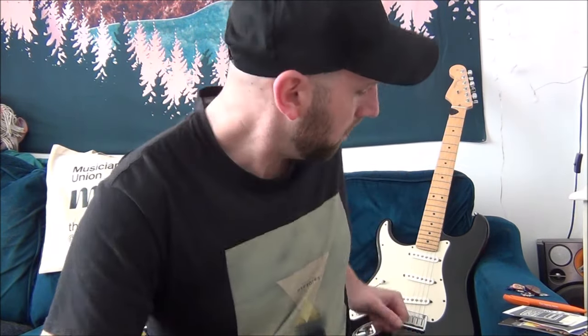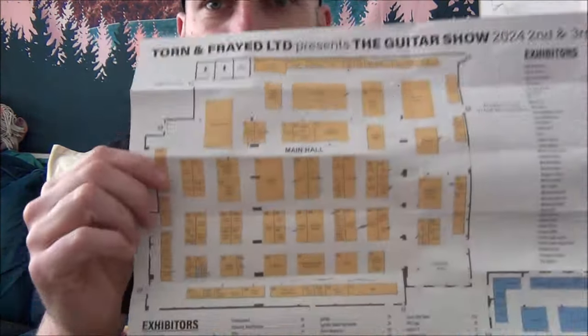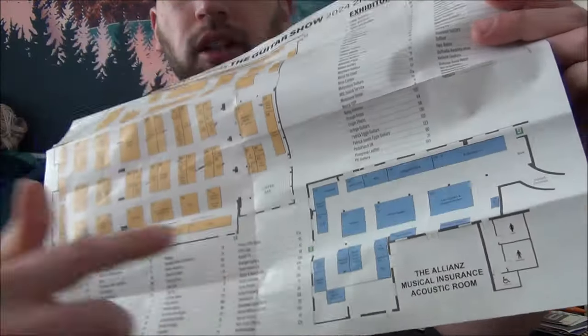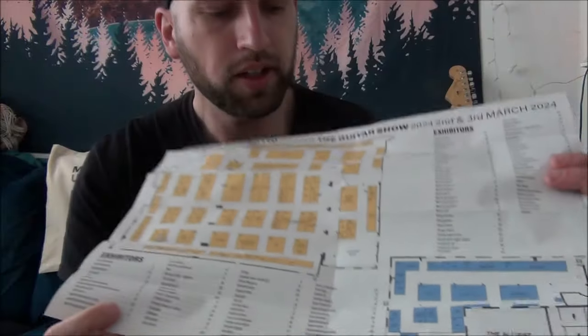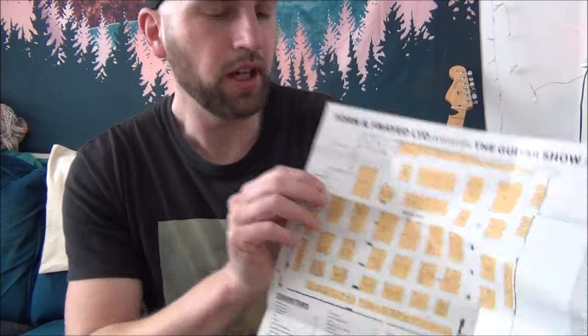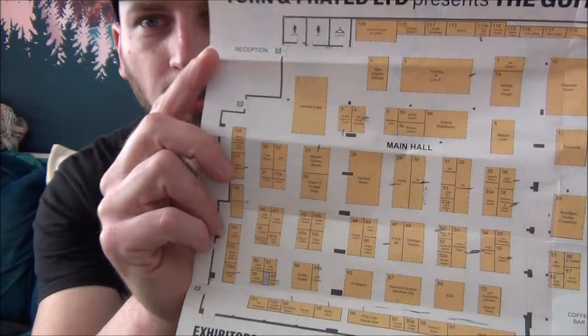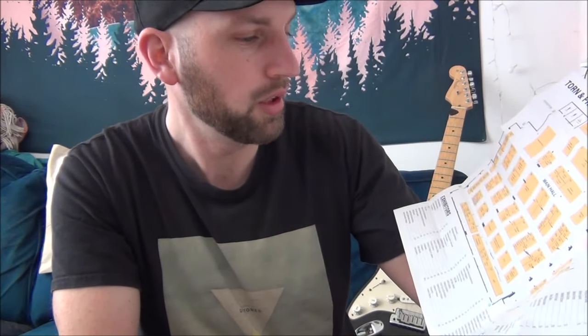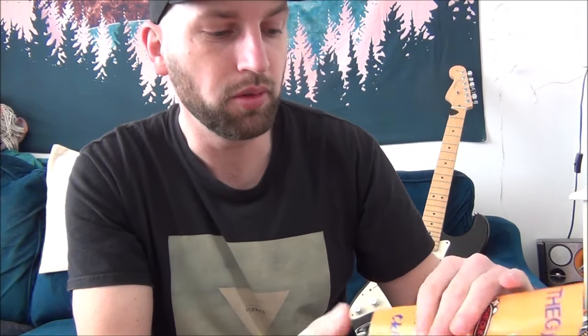So I'll quickly show you the map. They give you a little map, and it was split into two rooms. So you got your main room there, and that was like an acoustic room with vintage guitars in as well. And as you can probably see, all these little black marks are things we wanted to return to. But yeah, like I said, we didn't get through it all. There was just so much that we were into.